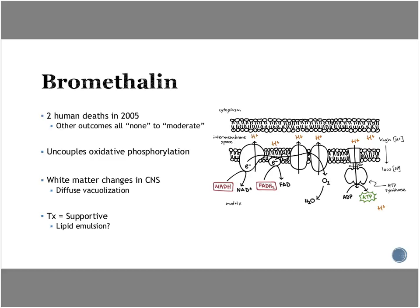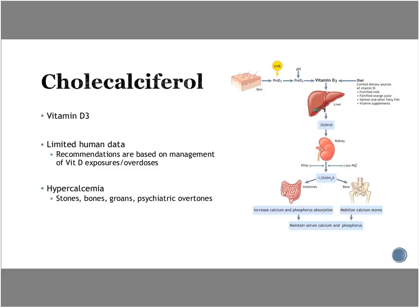So you get less ATP production. What that leads to is predominantly CNS symptoms, so altered mental status, ataxia, seizures, and things of that nature. And then on autopsy, you can see diffuse vacuolization in the white matter within the CNS as well. Treatment, predominantly supportive. Possibly lipid emulsion, as it's pretty lipophilic, and the veterinary literature seems to support bromoethylene. I'm not sure it's ever been used to treat a bromoethylene case in a human, though.